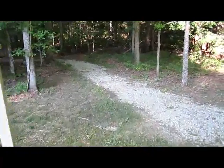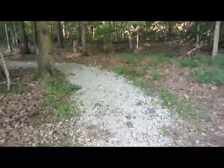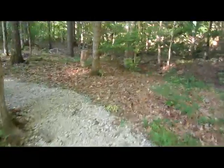Out at Mousetail State Park. It's about halfway between Memphis and Nashville, right along the Tennessee River. Going out on Eagle Point Trail. It's about an 8-mile trail.